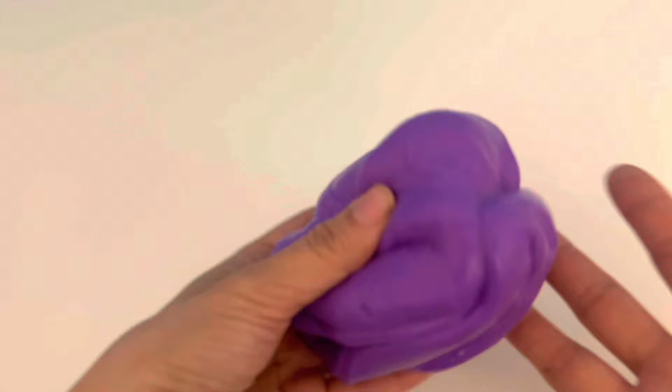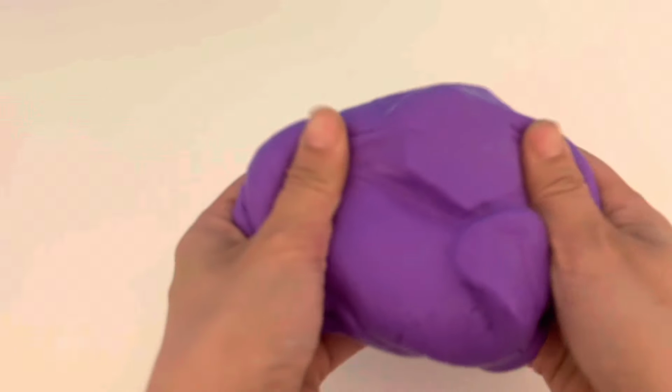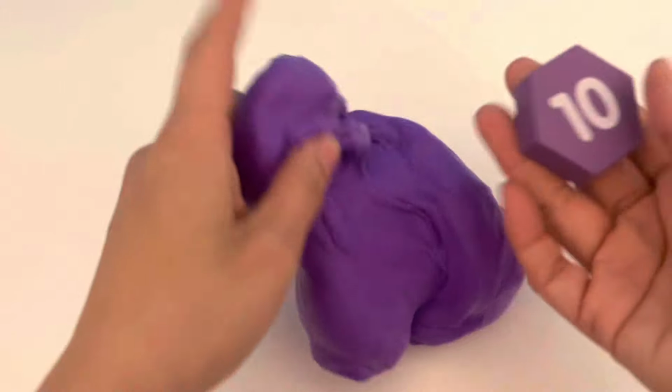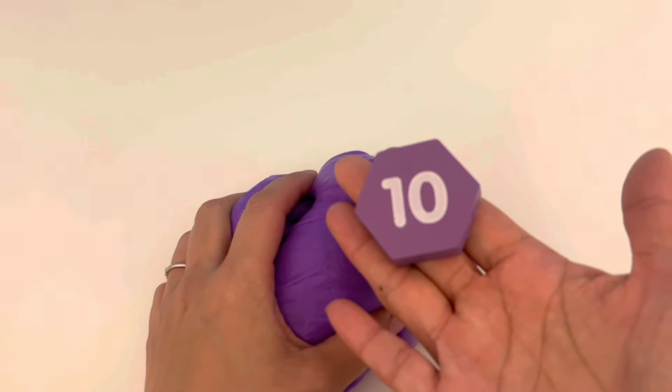We have nearly found all the pieces, friends. The next piece is purple. Do you see anything purple in here, friends? It's so squishy and slimy. Wait a minute, there's something hard. I think it's coming out. It's the number 10, and its shape is a hexagon.